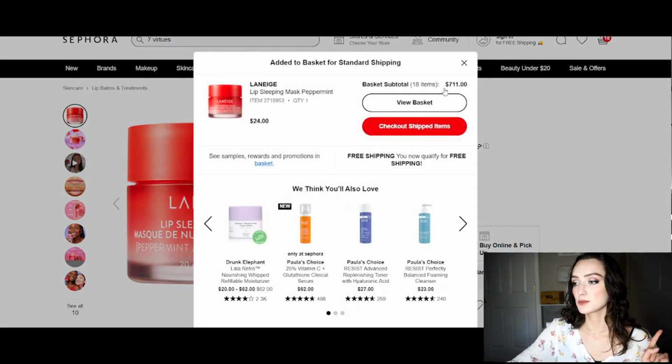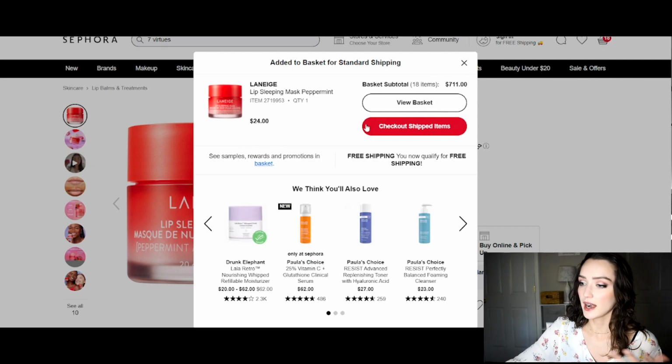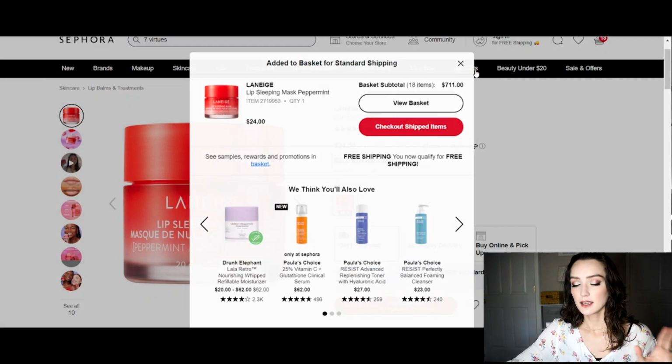Sometimes you can find these for better prices on K-beauty sites like Stylevana or YesStyle. But if I was getting a little discount and I had $1,000, again, I would pick one up. And I love peppermint. I actually have peppermint creamer in my coffee right now. Love, love, love peppermint. So if they have a peppermint lip mask, I would pick it up.